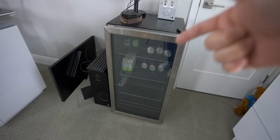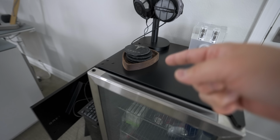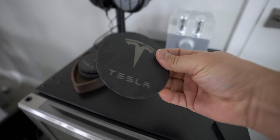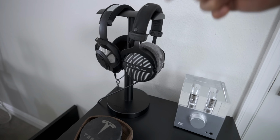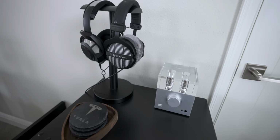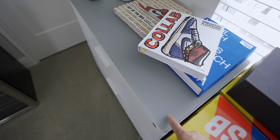I do have a small fridge in here with some drinks. It looks pretty lonely in there. And I also have some Tesla coasters, which my wife bought me. These are super sick. And another reason why I'm getting that extra extension on the desk is so I can get back into my hi-fi audio, because this is just lonely here. This is blasphemy. This is an extension to the desk over there. You can see the same finish made by BDI as well.